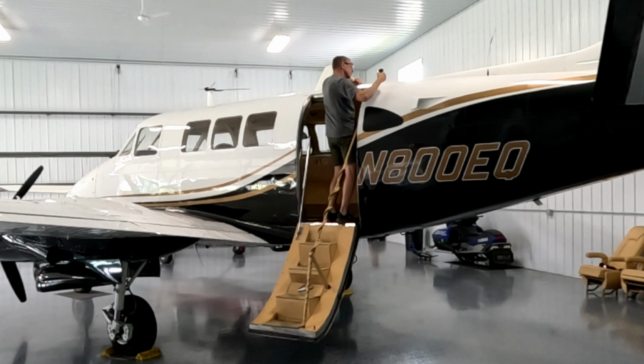Not really confident. We'll see, because I've got a lot of wax on the plane because I like my plane shiny. And there's a little bit of a curve, but they've got a little sticky bit on them, and they're supposed to be really good. So that seems to, oh, came right out. Let's try that again.